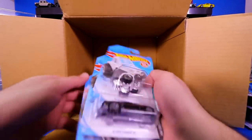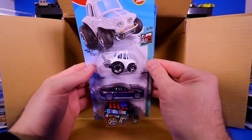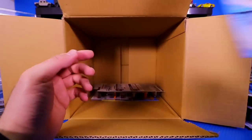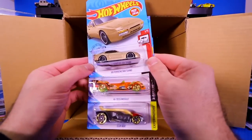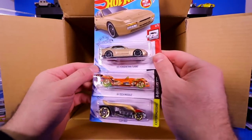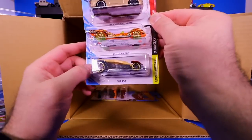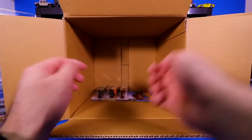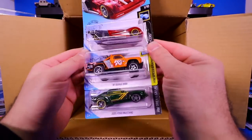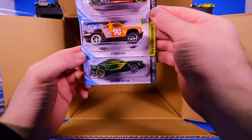All right, what else do we have down here? We've got the 1970 Volkswagen Baja Bug, which is a cool casting, I like it. 2018 Copa Camaro SS, a cool one. All right, getting down to the bottom here. Ooh, 89 Porsche 944, that is a really cool one. We saw this one previously released in red, and there's the, it's kind of like a light gold or almost tan color to it. It's cool. There's another Clip Rod and a High-Tech Missile. And our last two cars at the bottom, we have the Leinster prototype, the 87 Dodge D100, and the 2005 Ford Mustang. Let's get to case highlights.